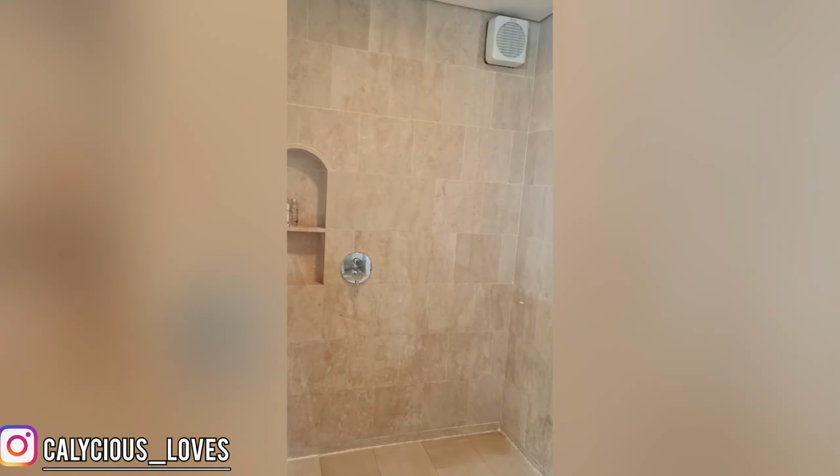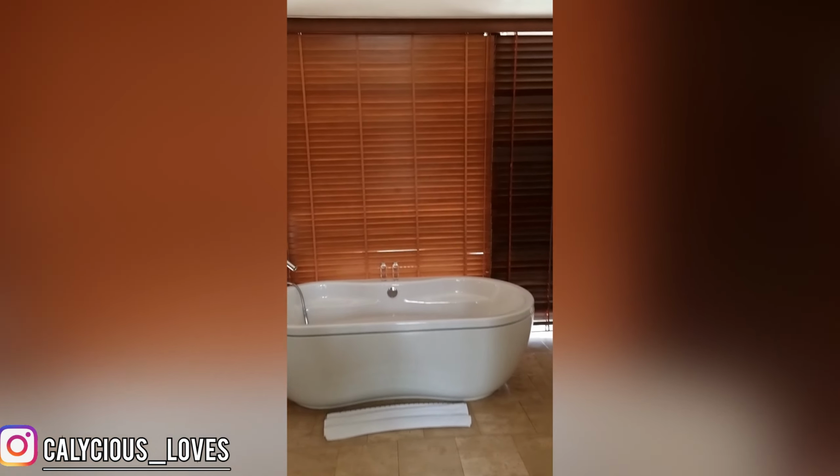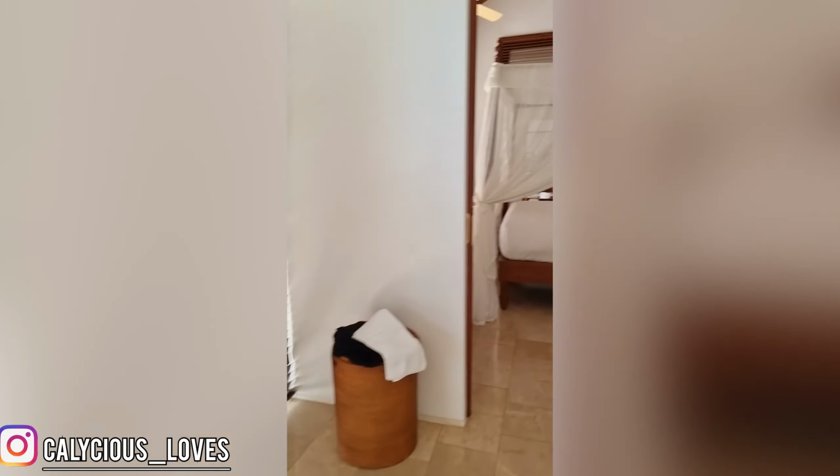And now let me show you where the outside is. I'll just give you a sneak peek. So for example, if you're having a bubble bath, you could just open the blinds. Let's see, how do they open these blinds? And you have that view. Let me take you outside.